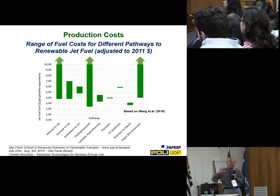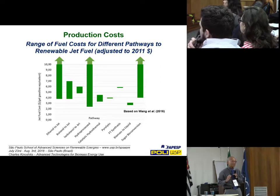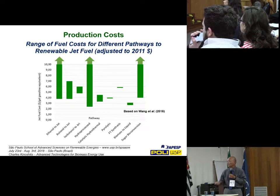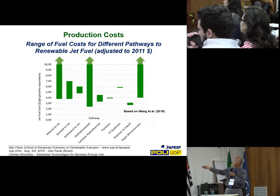So ethanol is cheap to make, at least if you're making it in Brazil, not so cheap to make maybe in the United States. But to convert that ethanol into jet fuel is very expensive because you have to hydroprocess it, et cetera, and that'll drive the cost up. In this case, as you said, anywhere from $4 to God knows over $10 a gallon.